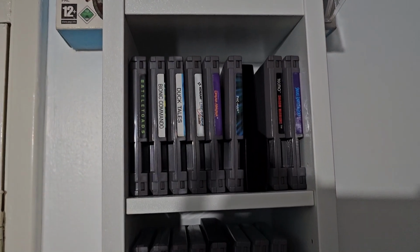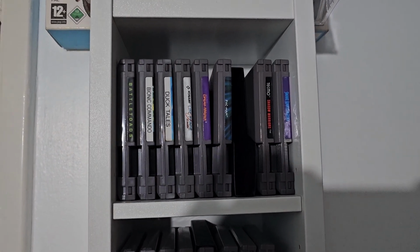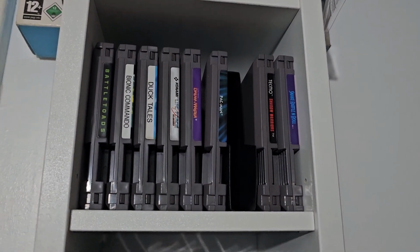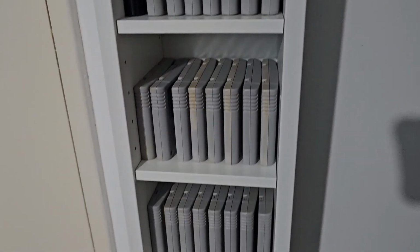And then moving on here, we do have my NES collection. Most of it anyways. I have had a few games since I go to the Glasgow gaming market and such. Punch-Out is missing because it's actually in my Retron because I played it last night. And then I do have my Super Nintendo cartridges.